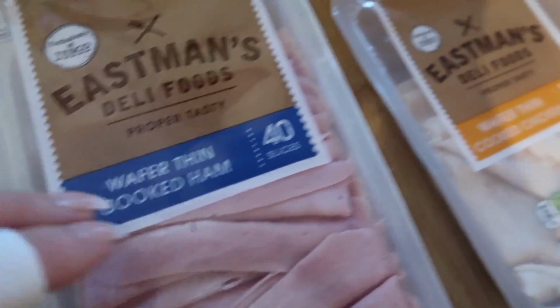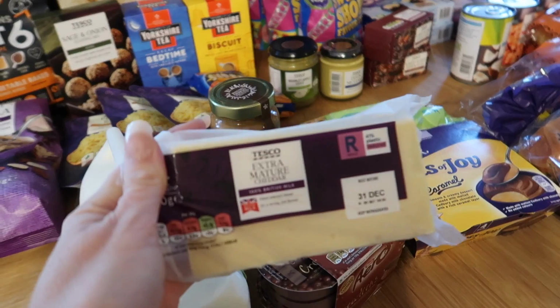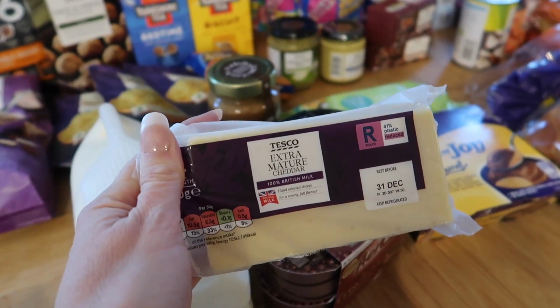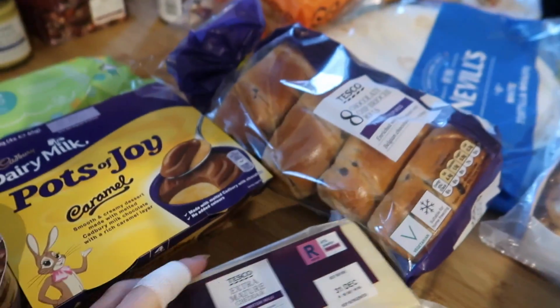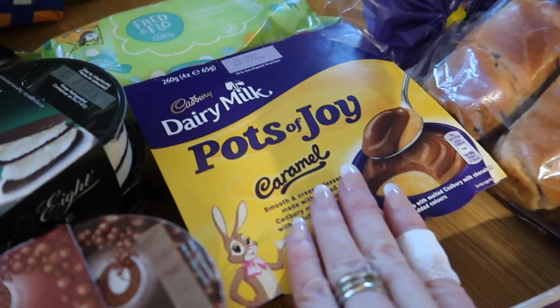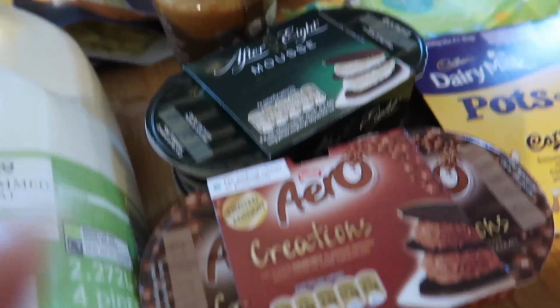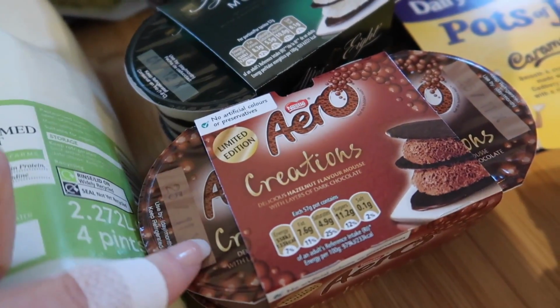Got some wafer thin cooked ham and some wafer thin cooked chicken, just for sandwiches, wraps, toasties. A 400-gram block of Tesco's extra mature cheddar. They've changed their packaging as well, so it's squarer now. I got some Pots of Joy. They were £1 for 4. After 8 Mooses, £1 for 4, and Aero Creations, again £1 for 4.